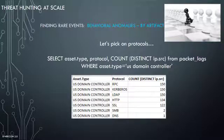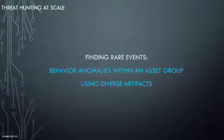Okay, out of 150 domain controllers, wouldn't you think that's kind of a problem if one of your boxes is doing a single protocol? Probably not normal, right? They should be pretty standard, pretty static type devices. So those are ones you dig into.